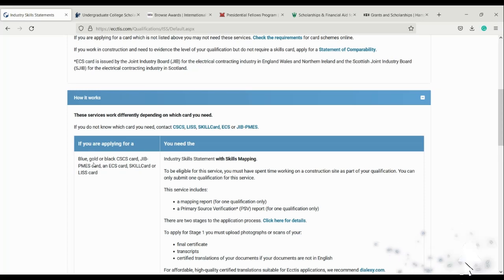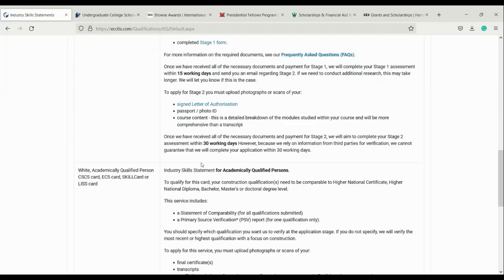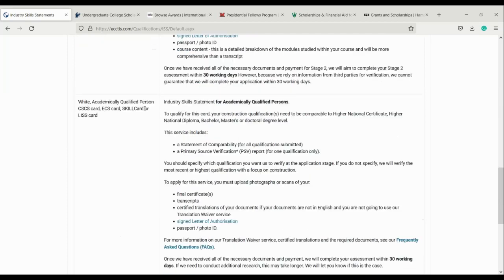Now, if you're applying for a blue, gold, black, or whatever card it is, which is an industry skills statement with skills mapping, to be eligible for the service, you must have spent time working on a construction site as part of your qualification, and you can only submit one qualification for the service. Okay, so this is for business people and all. For an academically qualified person, if you need this card, I believe your construction qualification needs to be comparable to a higher national certificate, higher national diploma, bachelor's, master's, doctorate degree, and all of that.